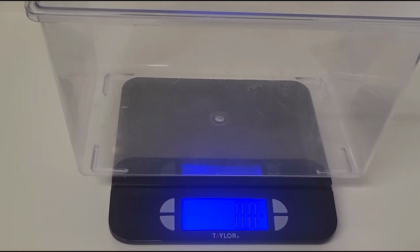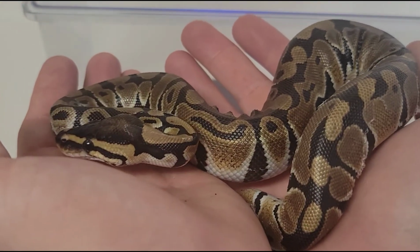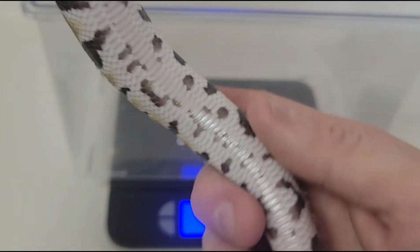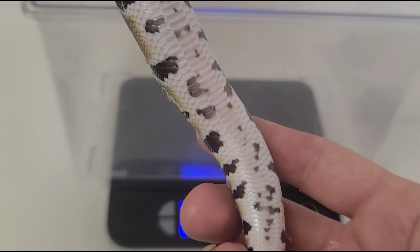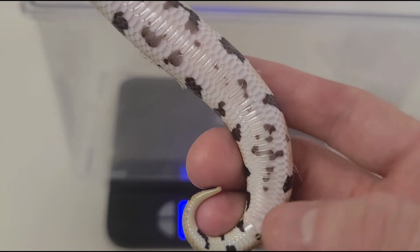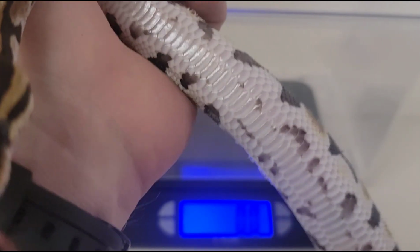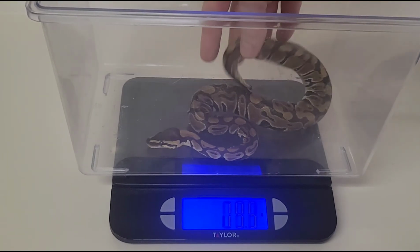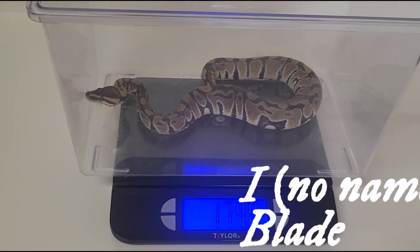Last up, once again from Shane at Small Town Exotics, we have this Blade Het Clown female. And I wanted to just show you her belly because I love it. Stuck shed, that's why I gave her a bath in my last video, but just love her belly. So awesome. And she is weighing at 174.5 and will be getting an I name.